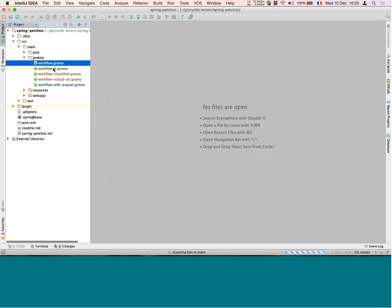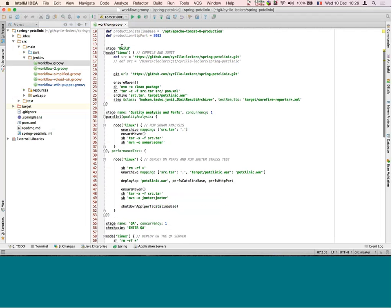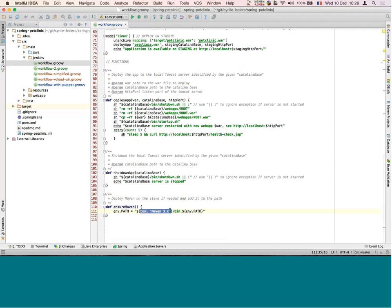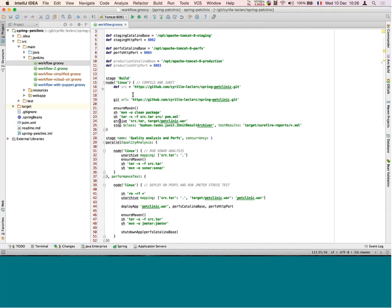So here is my script. As you can see, this is Groovy script. Groovy is a standard scripting language in Jenkins. Jenkins admins use Groovy a lot. Here you can see all the stages of my build. So here I am in a build stage where I jump on a Linux box. I have a GitHub clone here. Then I will use Maven to build. Here I have a small method called ensure Maven where you can see that I will install a Jenkins tool, Maven 3. So this is a standard tool function in Jenkins. I am able to archive my generated WAR file. I am able to collect the unit results to publish them in my user interface, and so on.